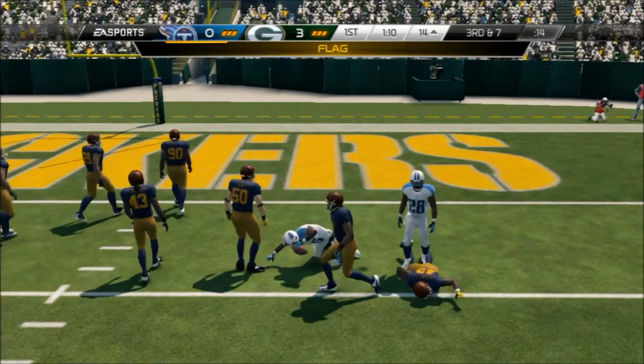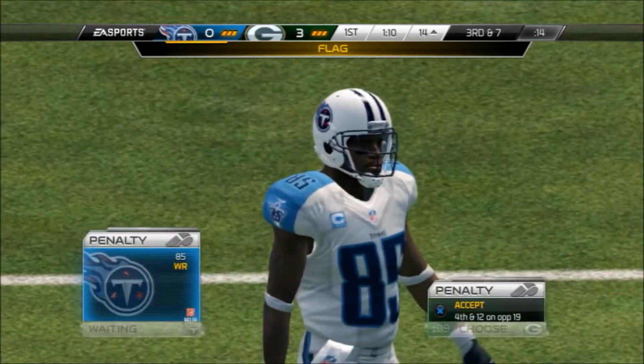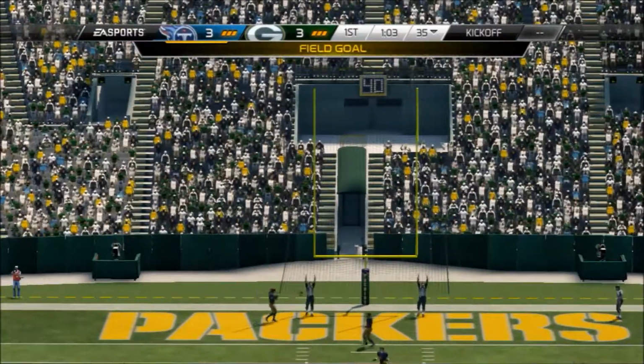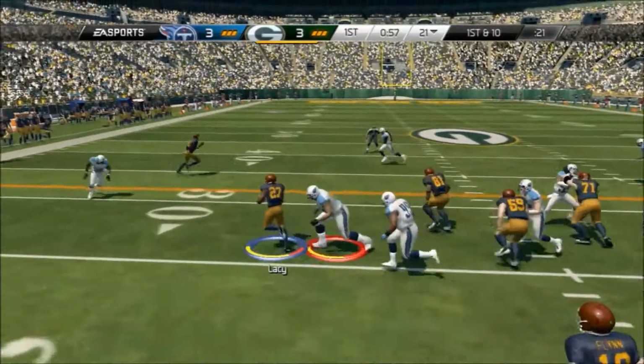His wide receiver came back. There's a penalty on the play. What is this? Delay of game? What is it? Against the offense, illegal touching. So it was a loss of down, loss of 5 yards. He ended up having to settle for the field goal. That was really a huge play in the game.